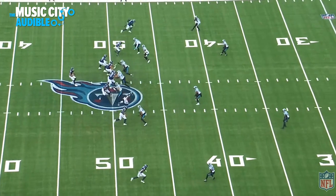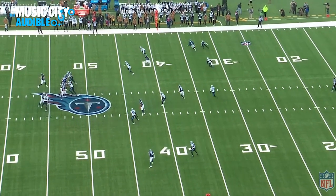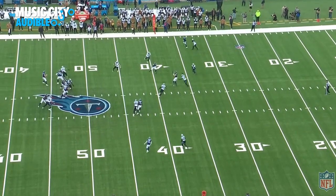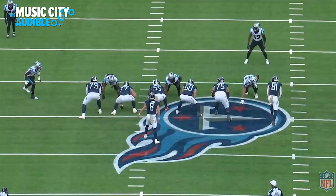He doesn't throw this as he hits the top of his drop, and he moves in the pocket. He's drifting in the pocket, trying to get himself a free passing lane to throw to Josh Whyle. We can see this better from the end zone camera here. So Whyle's just going to run a little over route here. It's only a 3-man rush from the defense. This defender, Brian Burns, is going to drop back into coverage.